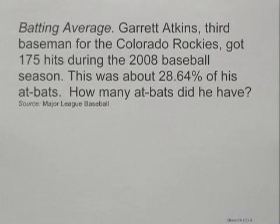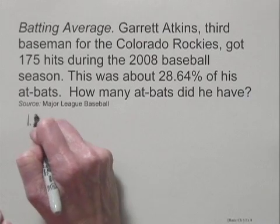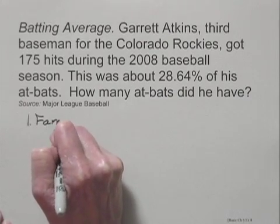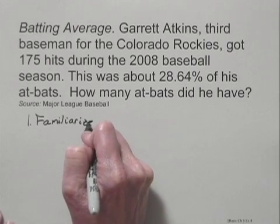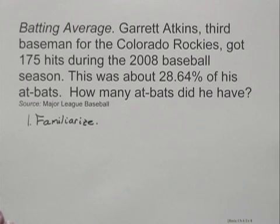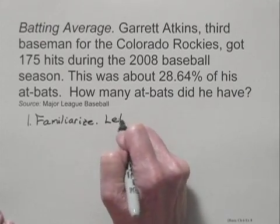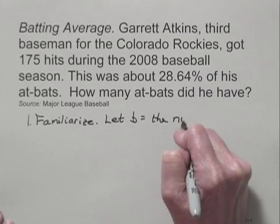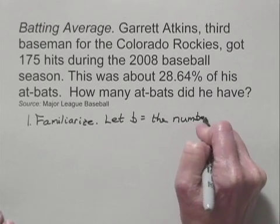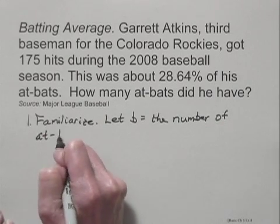We'll use the 5-step problem-solving process here, and the first thing we'll do is familiarize ourselves with the problem. We're asked to find the number of at-bats, so let's let B represent that number. Let B equal the number of at-bats that he had.